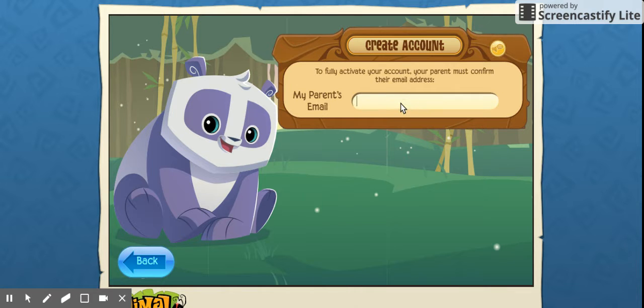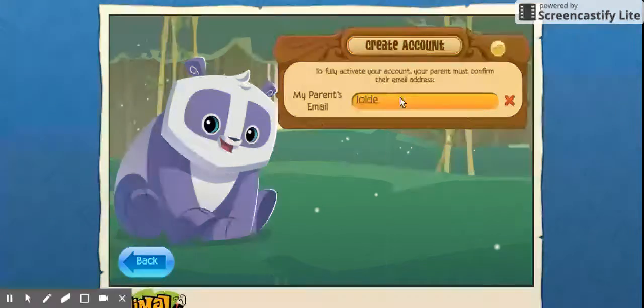0901@gmail.com. Finally, review the Animal Jam Code of Conduct. Never share your personal information with anyone online. Pick a username, and remember to be nice and have fun. Email. So we're gonna use it.